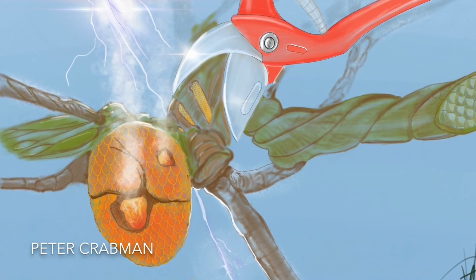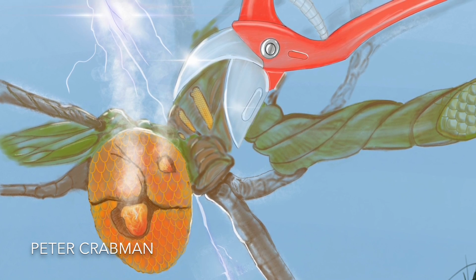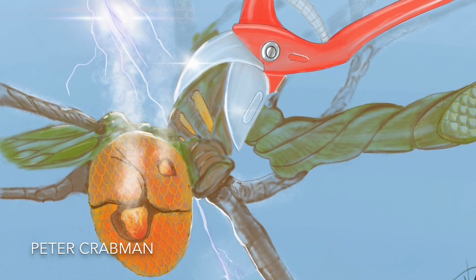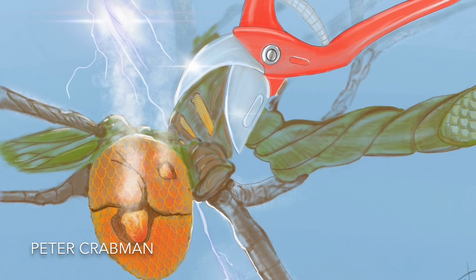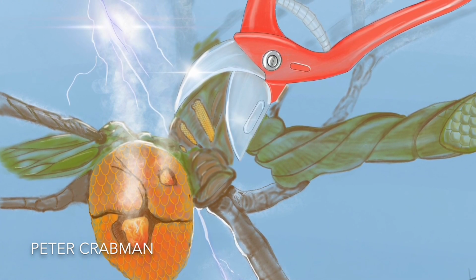Okay, the next contribution comes from Peter Craftsman. This is a really interesting mix of different forms, different subject matters, really quite dynamic. So we've got cutters and some organic things with bolts of lightning coming into the mix. Really strange mix of things. I really like the surreal nature of this piece.